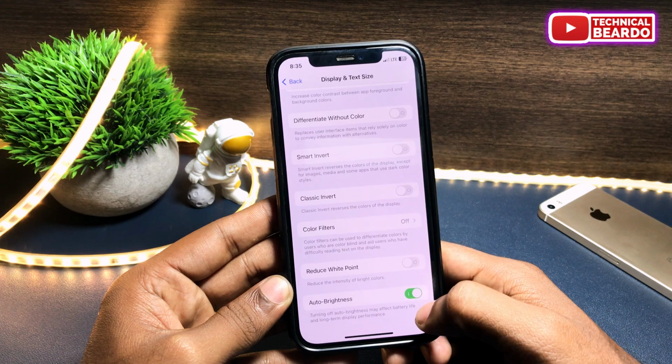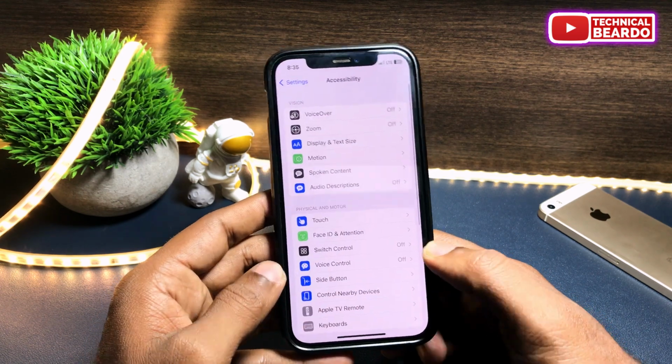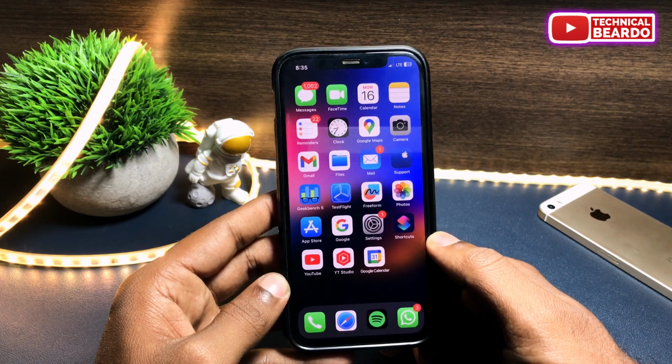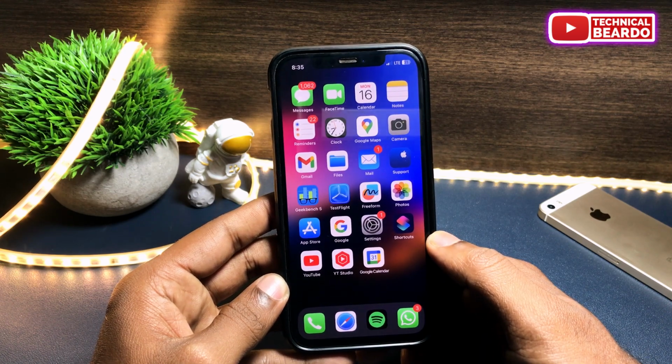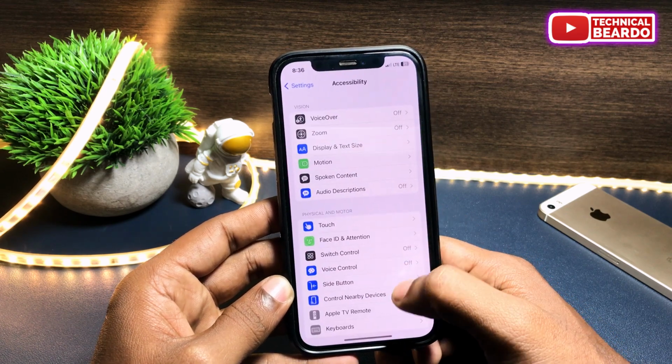Just disable it if it is enabled by default. If it is enabled, then that will be your real cause for the brightness getting dimmed or getting brighter automatically. Okay, just disable that and the issue will be fixed on your iPhone permanently.